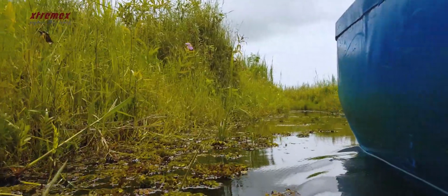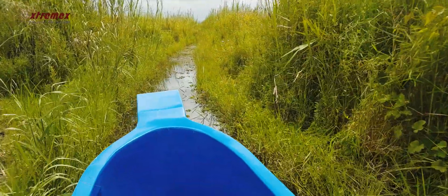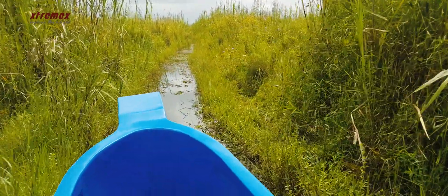It felt blissful as well as peaceful at the same time, channeling across the tranquility of this water channel.